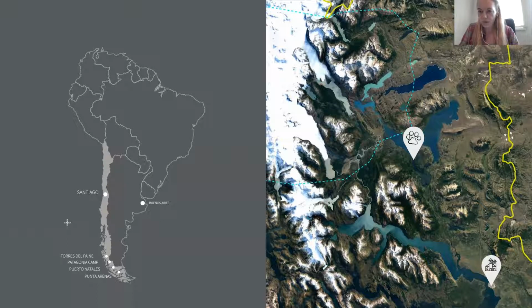The puma part is Patagonia Camp. The blue line is the border to the National Park Torres del Paine, and the camp is located just 9 miles from the entrance to the east side of the National Park. And this area of the park is known for its ice field, or the Patagonian Southern Ice Field, and for all the green native forest.